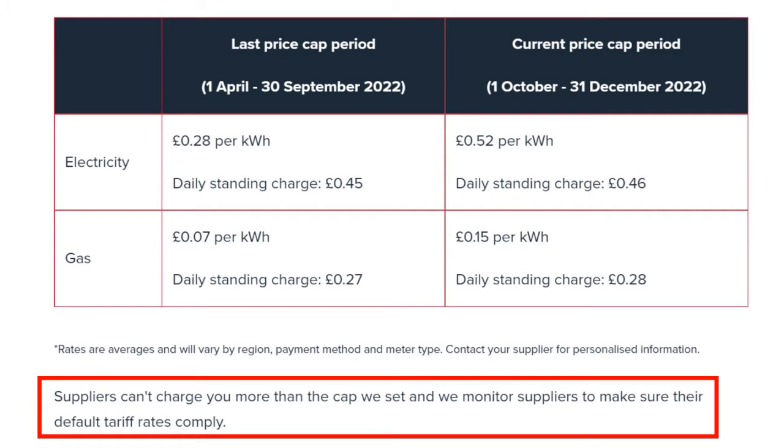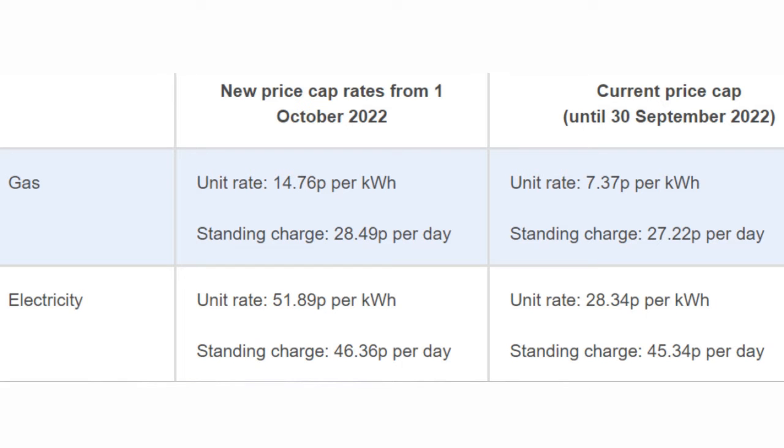The price cap sets a limit on the rates you pay for each unit of gas and electricity. So if you use more, you'll pay more. If you use less, you'll pay less. Under the new cap, the rates on average, although they do vary by region, are about 14.8 pence per kilowatt hour for gas, with a standing charge of 28.5 pence per day. For electricity, it's about 51.9 pence per kilowatt hour, with a standing charge of 46.4 pence per day.